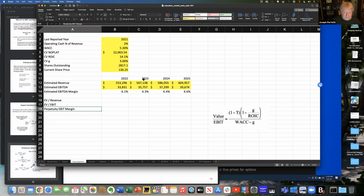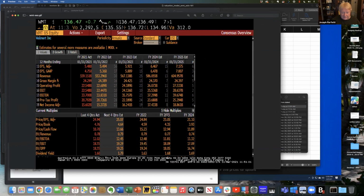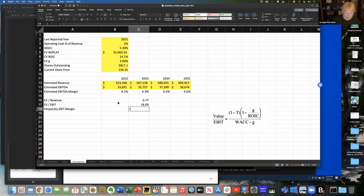Now, what we're also going to use is what's called the second forward year, which is this year. In the second forward year, which is the first full year of forecast in 2023, if we go back to our EEO screenshot, second forward year, enterprise value to revenue, 0.77. So Walmart is trading at 0.77 EV to sales in 2023. In 2023, Walmart is trading at EV to EBIT of 18.09. Which means if I take this divided by that, I get about a 4.3% perpetuity margin.